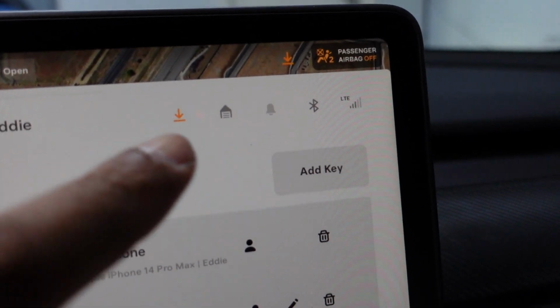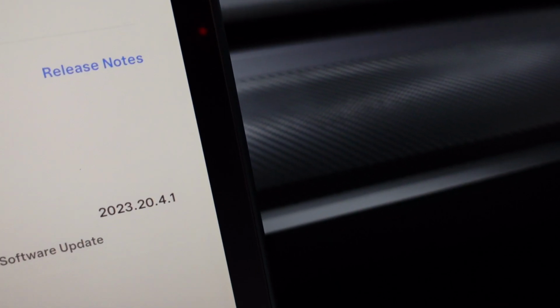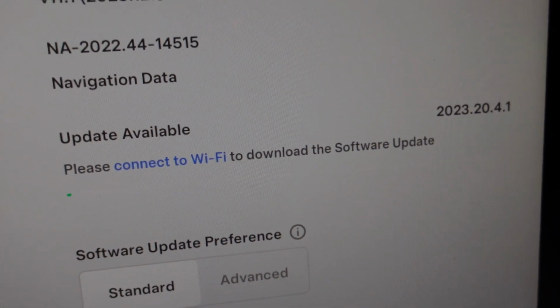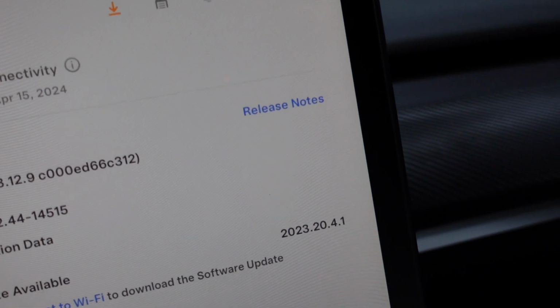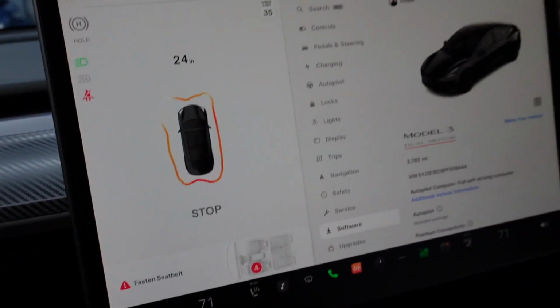Not sure, is that a software update? What is this? This has popped up just now. No, there's an update available. So there's an update available that I don't know what it is, but the car lets you know when there's updates, which is pretty cool. And then you can just download them, just like your iPhone, and the car shuts down.